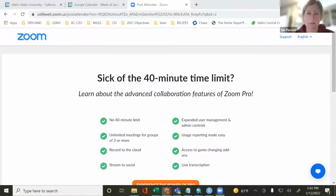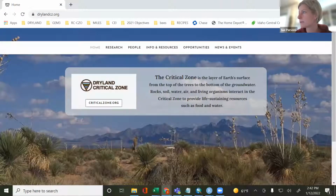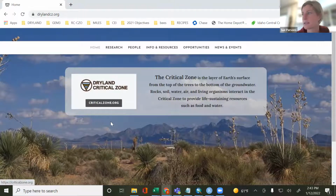So for those of you who don't know me, my name is Sue Parsons, and I'm the data manager for the Dryland cluster. As an approach, we put together a website that is really just focused on our small cluster, not the entire CZNet. This is meant to be an addendum to the big CZNet website.